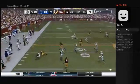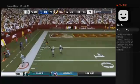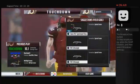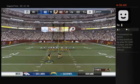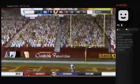Now they set up the screen. That's complete. And he's free going down the left side. It's a foot race. Touchdown, Washington. Keith Marshall in the final seconds of the first half. And the Redskins are going to add on to their lead.